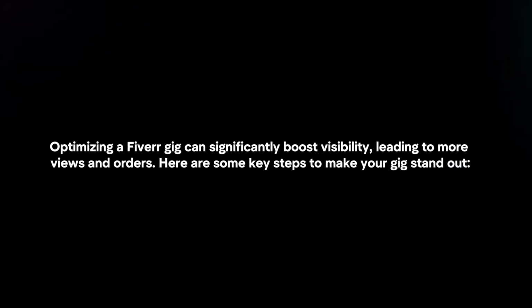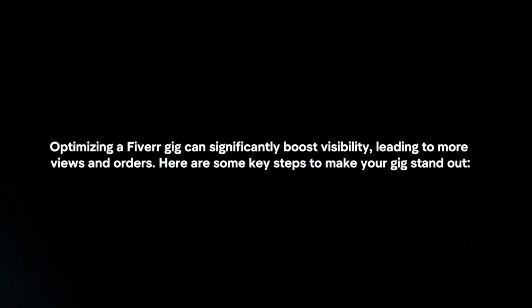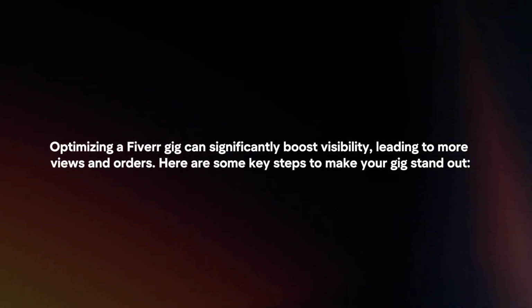Optimizing a Fiverr gig can significantly boost visibility, leading to more views and orders. Here are some key steps to make your gig stand out.